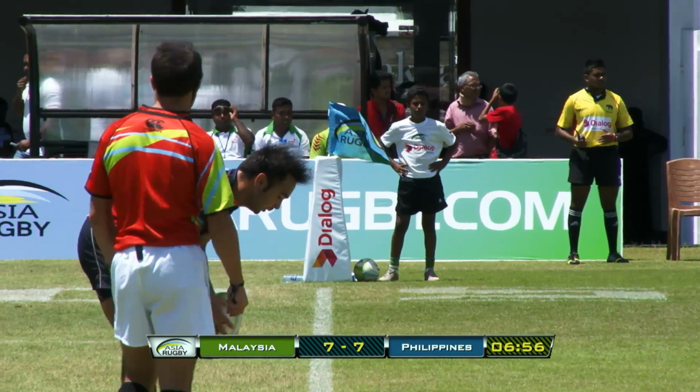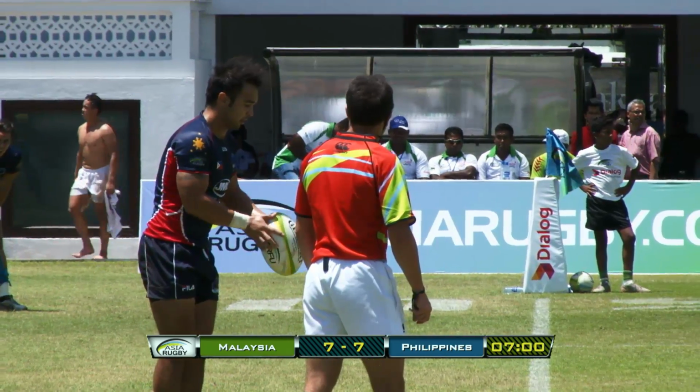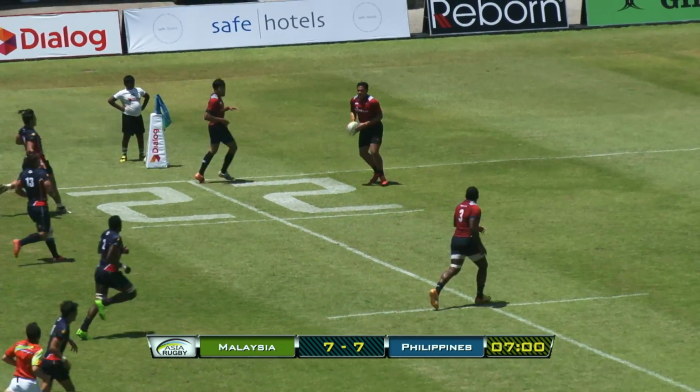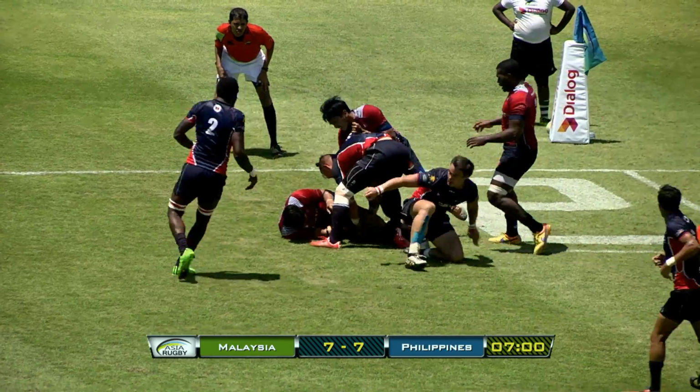And they'll be wanting to make amends for their early exit in Bangkok 2 weeks ago. But they've got to get past this spirited Malaysian side first. It's 7-all. The kick was good. A deep kick off. Time is up on the clock. This could be the last play. It'll be the referee's time.